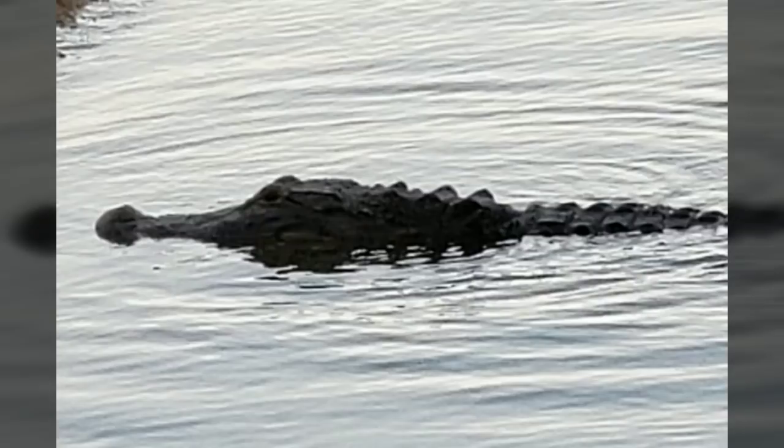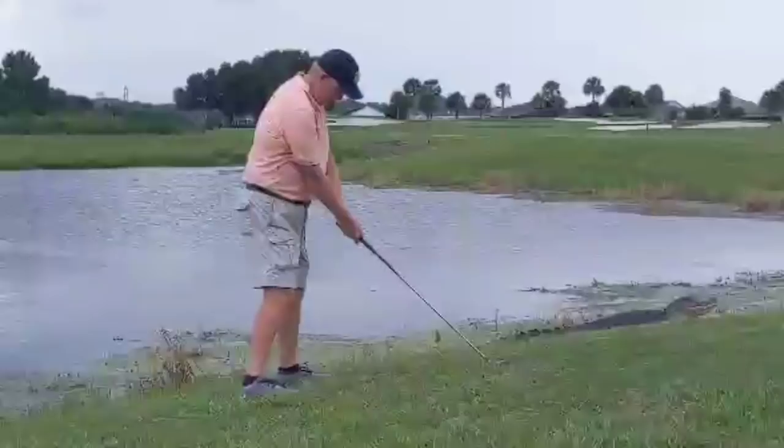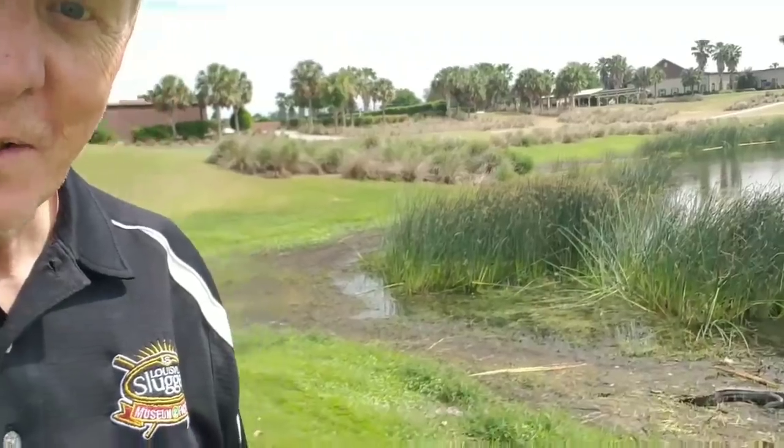How long do they get in the Villages? Well, there have been many that are 4 or 5 feet long, but some 6, 7 feet long, and maybe some 8 or 9, 10 feet long. That's a pretty big gator right there. Here's one I encountered when I was golfing. If you look, he's going to be out in front of me here as I hit the ball. He didn't bother me, and I didn't bother him.